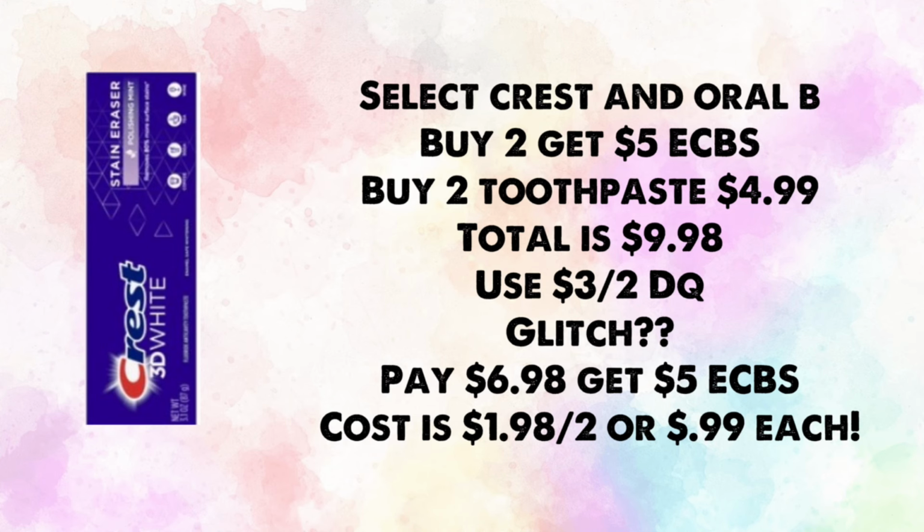Select Crest and Oral-B are going to be buy two, get $5 in extra bucks. You can buy two of the stain eraser toothpaste for $4.99. Total is $9.98. We have a $3 off two digital. I'm wondering if we might get dollar off one digitals. That would glitch, but if we don't, you would pay $6.98, get $5 in extra bucks. Cost is $1.98 for two or 99 cents each. If we get those dollar digitals, they would be a dollar cheaper, so it would be 98 cents for two or 49 cents each. So let's cross our coupon fingers.